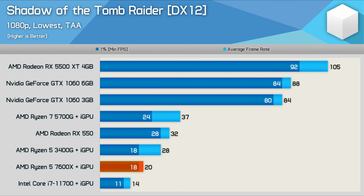And the last benchmark I have for you today is a look at the 2CU iGPU of the 7600X, which certainly isn't intended for gaming, but again, I know some of you will want to see the results. Basically, the included iGPU is as useless for gaming as Intel's iGPUs, so just 20 FPS on average in Shadow of the Tomb Raider using the lowest possible quality settings at 1080p.